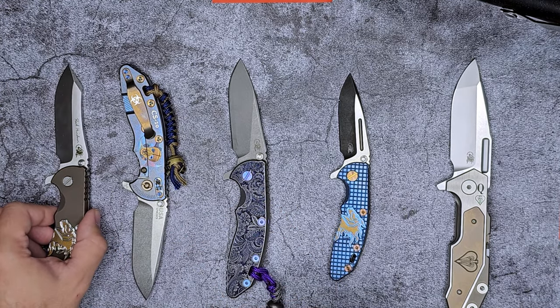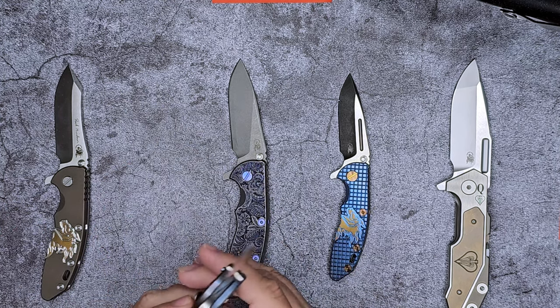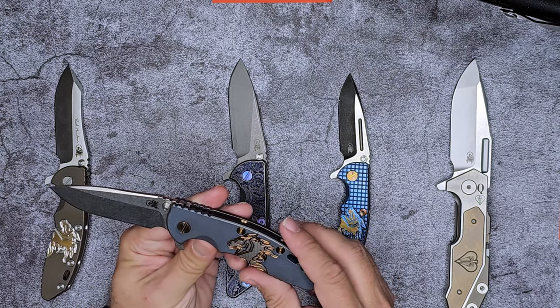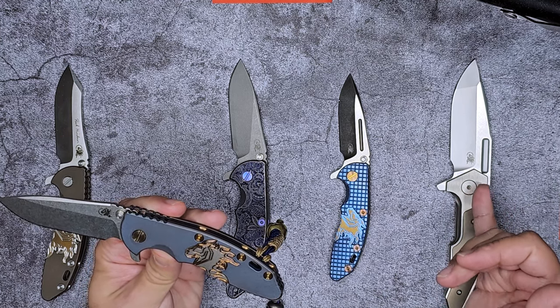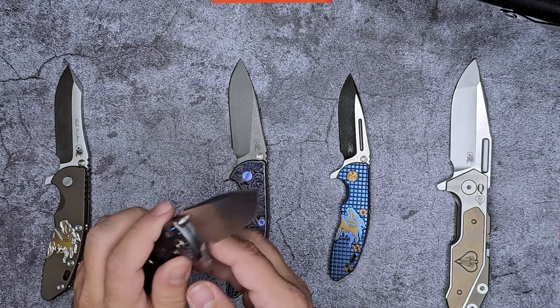Custom Hinderers are difficult to come by. Now this is one of the crown jewels of my collection. You're going to see this one right here. I'm going to show you in a second.